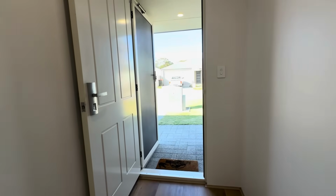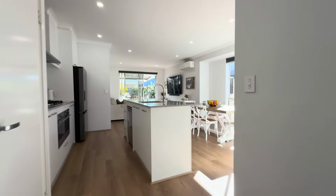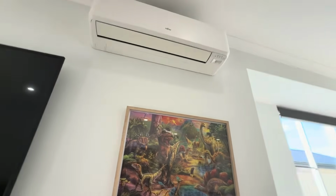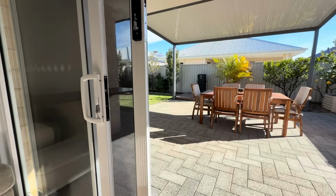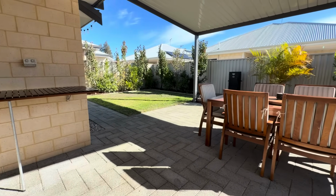Security screens are a thing too, because, it's a beautiful day today and the breeze coming through the home is just gorgeous. So there is a screen door on there. And coming back around this way, we have all that walk through. By the way, there's another air conditioner here in the living room. And security door across the back with the stainless steel mesh.